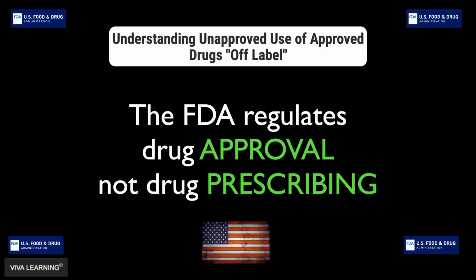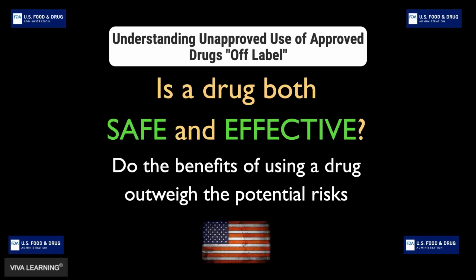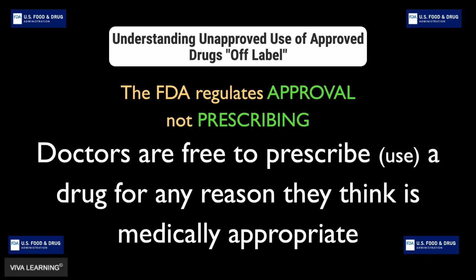The Food and Drug Administration will approve a drug for what it's used for, for safety, but not for drug prescribing. So they're looking at, is a drug safe and effective? Is this drug articaine? Is this drug lidocaine? Both safe and effective. Do the benefits of using this drug outweigh the potential risks to the patient? So the FDA approves a drug, but not prescribing. And once a drug is out there on the market, a doctor, be they a dental doctor or a medical doctor, is free to prescribe, use a drug for any reason that they think is medically appropriate. Again, this is called an off-label use of a drug.